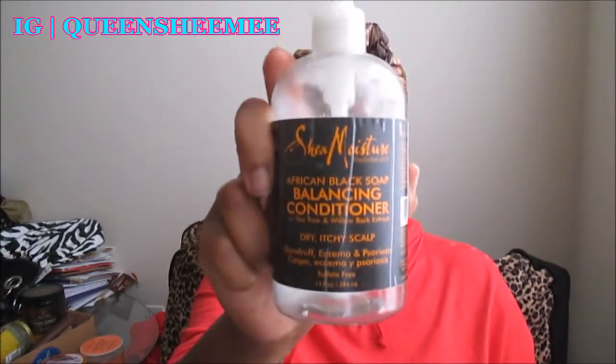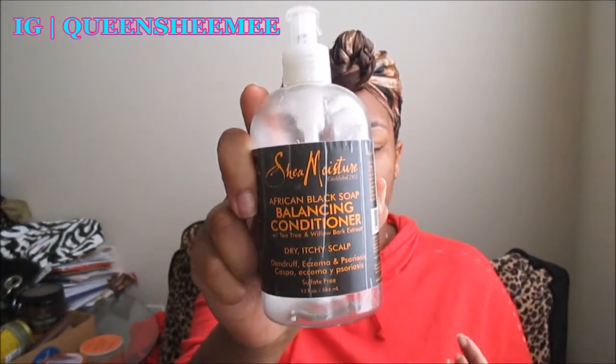So the next item I have is the Shea Moisture African Black Soap Balancing Conditioner. Now, this has been almost empty for almost 2 months, you guys. I've just been scraping what was left out of it. And it smells so good. The reason why I like this by Shea Moisture is because it's a 3-in-1. You can use it as a pre-poo, you can use it as a leave-in conditioner, and you can use it as a deep conditioner. And I believe I paid $10 for it, but you guys, it's well worth it.